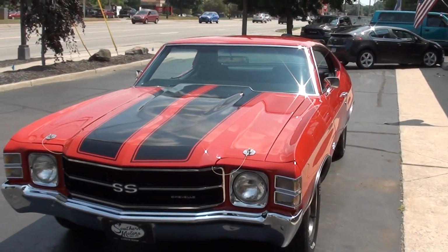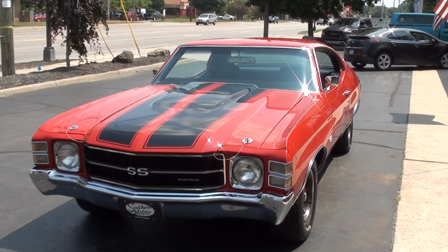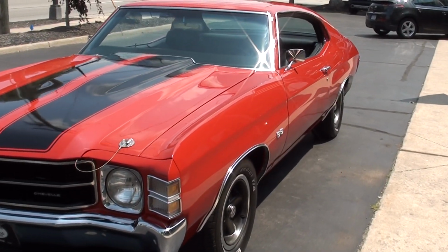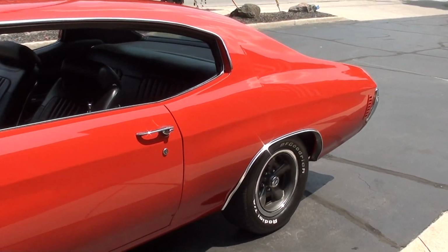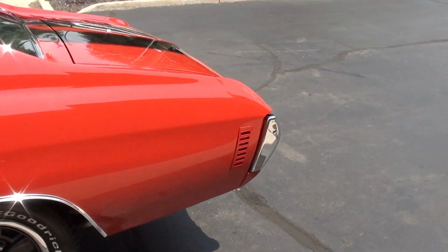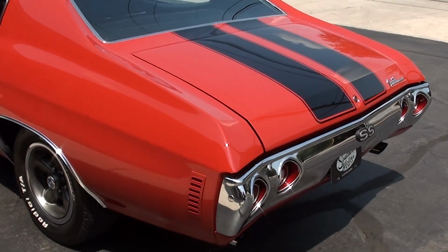Today, guys, we're going to take a look at a gorgeous 1971 Chevrolet Chevelle SS. Beautiful car, guys. I think it's got 3,000 miles on a complete frame-off restoration. Good, solid Tennessee body. It's a Cranberry red car with a black vinyl interior. You can see it's got the factory correct 15-inch rally wheels with BF Goodrich Radial TAs all the way around it.